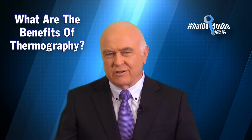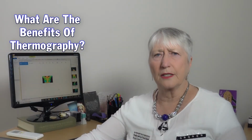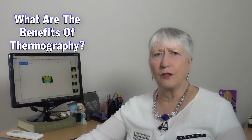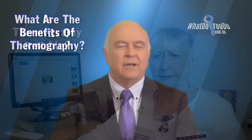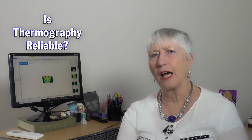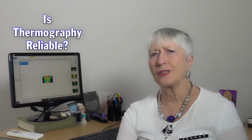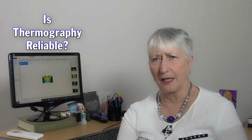Pauline, what are the benefits of thermography? Well, the benefits of thermography are that it's quick, it's not expensive, it's a comfortable test, and it can often give you very early clues that some form of intervention is needed. Pauline, is thermography reliable? I'm a little bit biased. Yes, I do think thermography is very reliable over time. We can do a lot of comparison screening. As I said in a previous question, there is nothing that is 100% reliable in any of the screening that are offered.